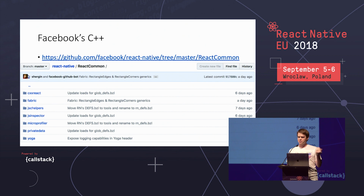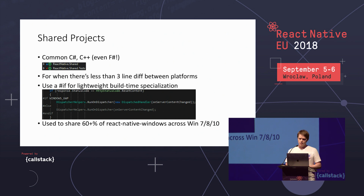Right, and if we could publish a C++ using VC package or with CMake files, that would be even better. If we can avoid a Git submodule, which is what we'd have to do today, that would be swell. Then there's shared projects. So you can have common C#, C++, or even F# if you're functional curious, like so many of the young kids are today.